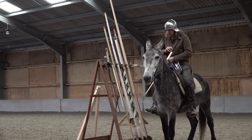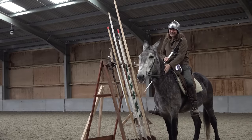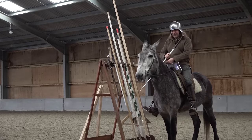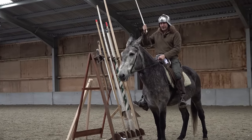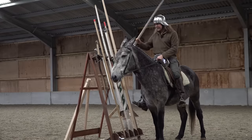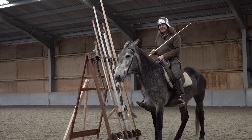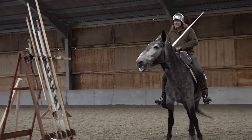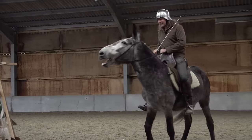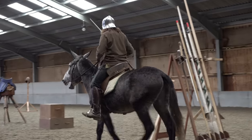He's definitely noticed, you can see by his ears, he's noticed what I've picked up, but he's been very good. I will make sure when I hold this that I can throw it away from me at any time. If you're holding on to something and a horse is panicking, the best thing to do is get rid of it, and then the horse might, or in this case, mule, might calm down. Come on then. Good boy.